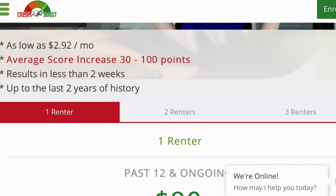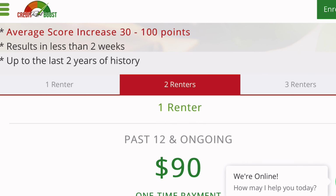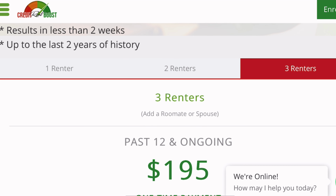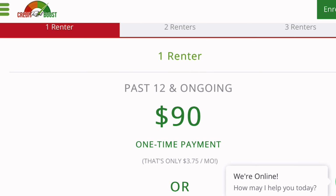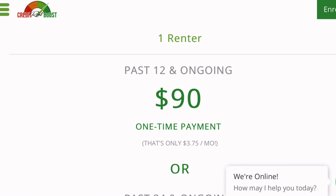Now, you could do this, as you can see right here, for renter one or renters two. So if you want to put you and your spouse, you and your girlfriend, whatever, the price will change, even if you want to add a third person. But let's explain just for you. Let's say you're single, you got your apartment or your home or whatever. It's just you. You're not worrying about anybody else right now. You're worrying about taking your lifestyle to the next level. So right now, for your past 12 months and ongoing, that is a one-time fee of $90. So you'll be paying an initial fee of just $90 if you're going to be reporting the past 12 months and ongoing, which is what's going on right now.